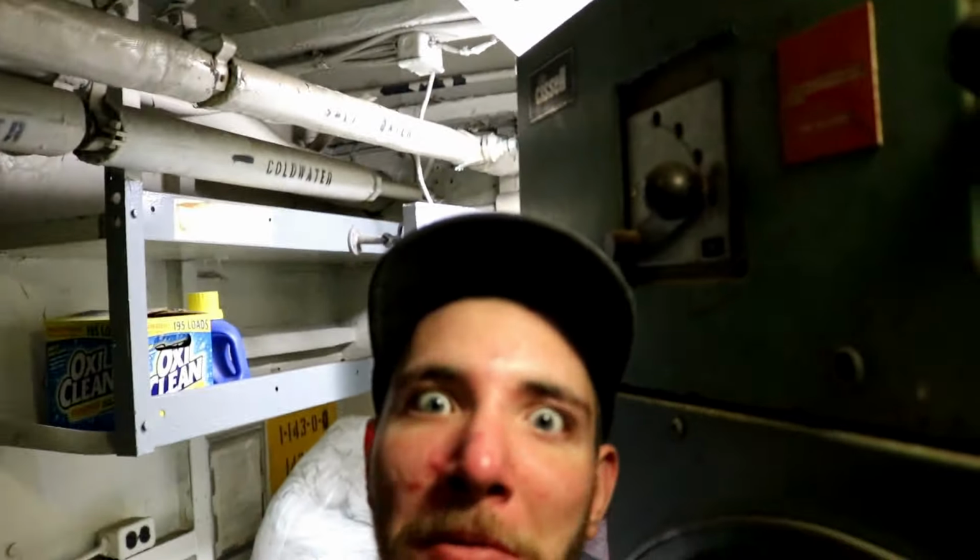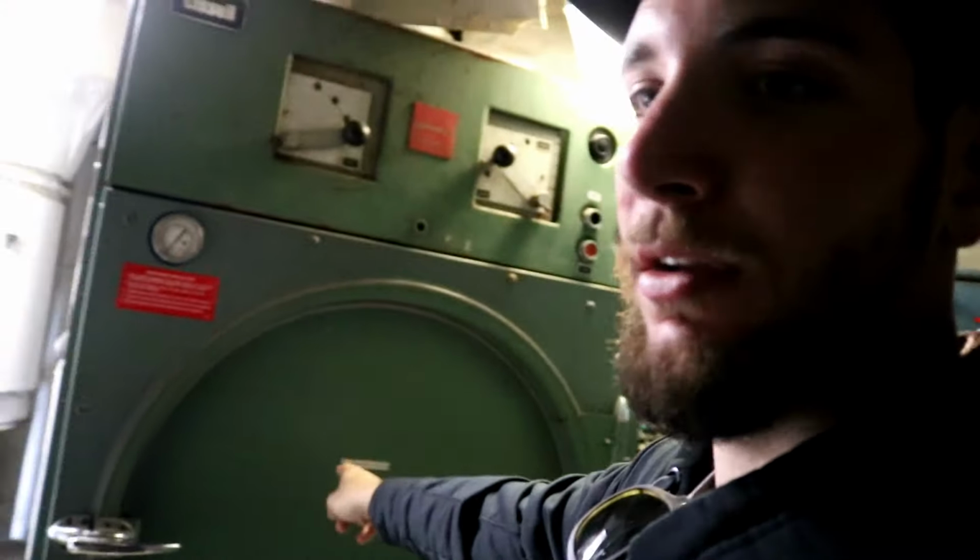Alright, as you can see here, that is the dryer that we're looking at right there. And if you look to the right, that is the steamer. To the left, right there where I just pointed, that's the steamer, like the ironer. And that's the washer right there. You could fit like two people in there. Not that I would know that you could fit two people in there, probably. That's just weird. Why would you put two people in a washer?